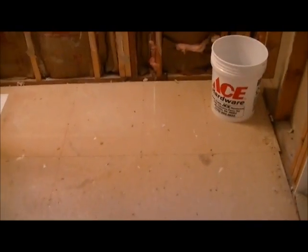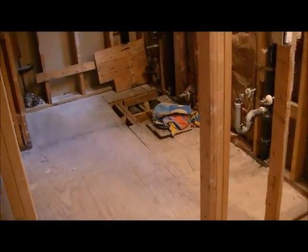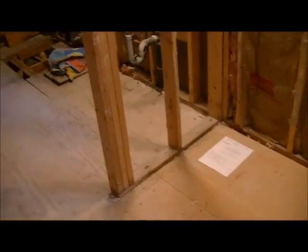Okay, I'm on the Marietta bathroom. This bathroom was already torn out for me, so it's going to be difficult to give you an idea of what was happening here. But basically, what I came in for was to remove a tub and build a shower, which turned into pretty much a gut. And because of the gut, I have to build it back.